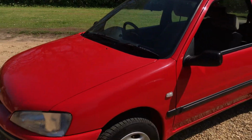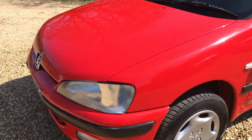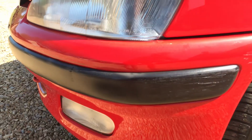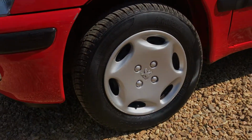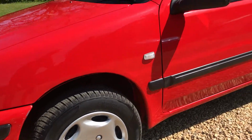Right, as you can see, it is in superb order just by having an initial look round, but we will highlight any imperfections to you in the name of transparency by going around for a second time. So we've got some markings to these mouldings here, not particularly noticeable but worth pointing out. All the wheel trims are in good condition. There's one that's got possibly more markings than the others. As you can see, tyres look really recent.